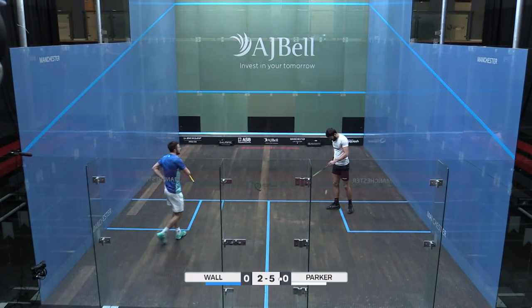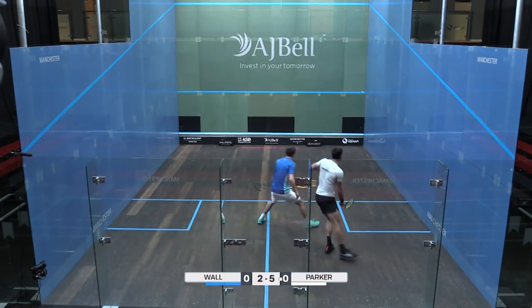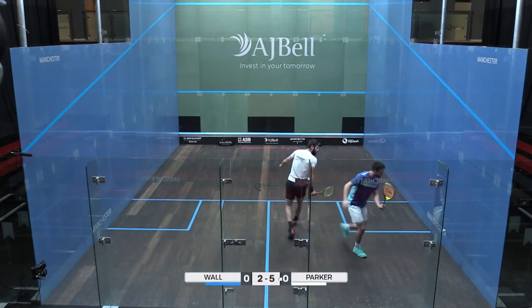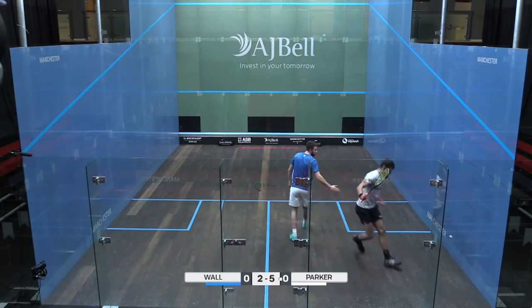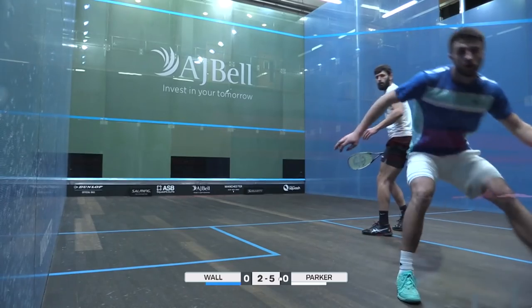Is to actually do it from a platform, whereas there's been a few times now where he's rattled it off and it's just handing Parker quick points. So he needs to get the balance, but I like the fact he's being inventive and he's trying different things, but he also has to settle.